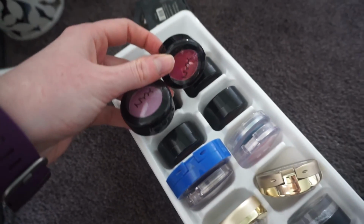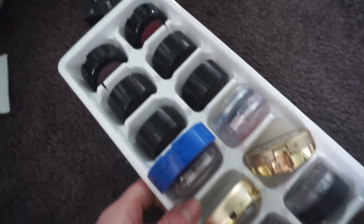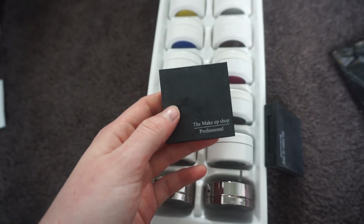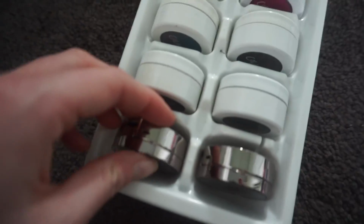And then I have two NYX single eyeshadows, which I haven't used, but they're cool colours, so I'm keeping them for tutorials and stuff. Next I have two random ones from the makeup shop. Don't even know where these came from, but one's a cool red and one's a neutral colour, so I'm going to keep them. Now these ones I use a lot.